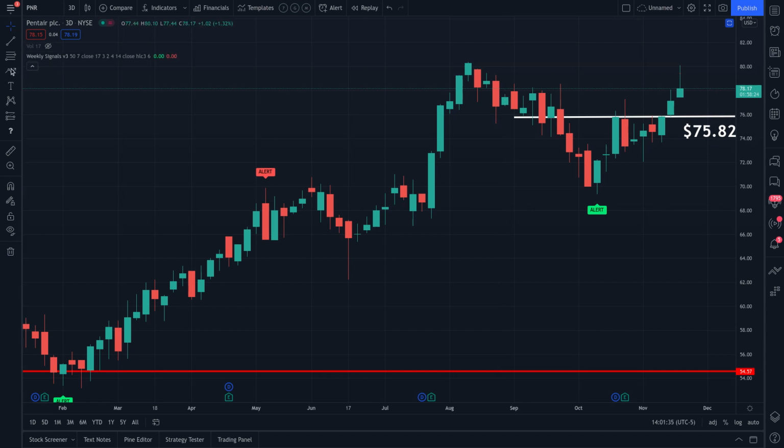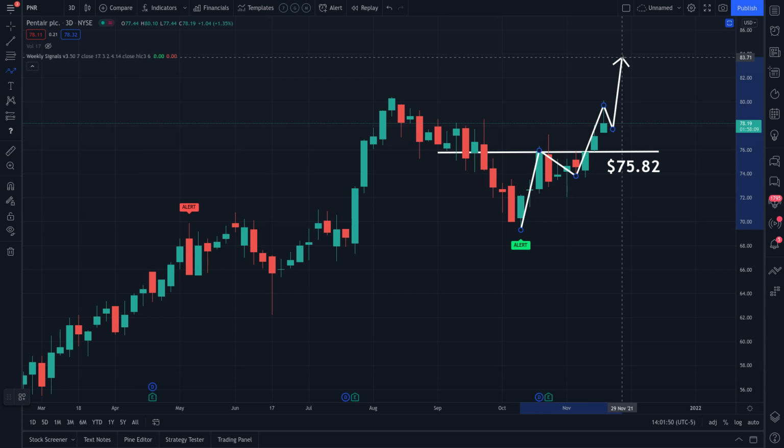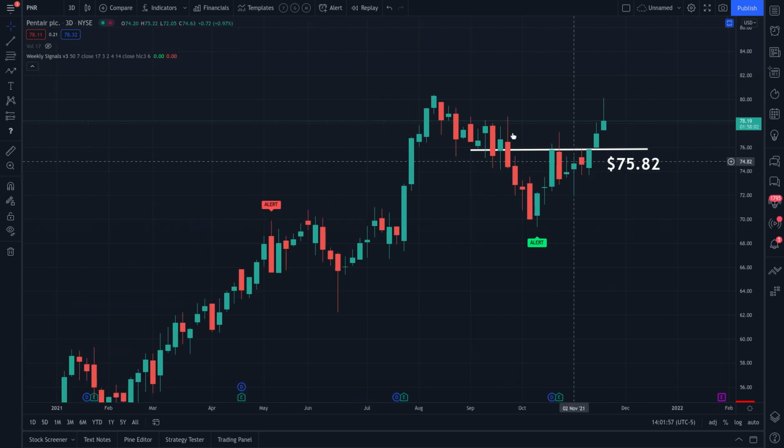And of course, as of recently, if you're noticing, the last alert was back on October the 12th, 2021. Okay, so there is no alert just yet for any selling activity. It's still kind of waiting to get that alert, and yeah, let's wait and see what this is going to do. This gets 2 thumbs up from me. As long as it stays above 75.82, yeah, I can see this continuing higher, guys.